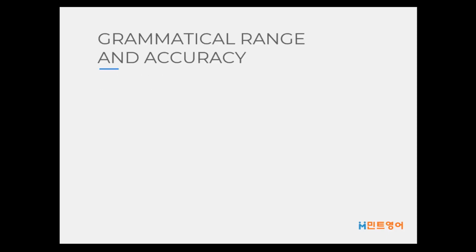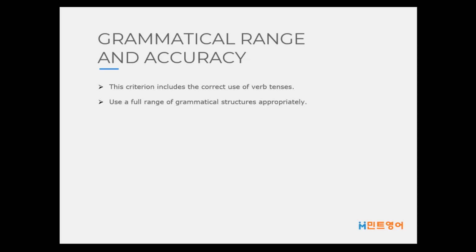Your score in grammatical range and accuracy will depend on the correctness of your sentences, which includes the tenses of verbs. Using a full range of structures naturally and appropriately will guarantee a high score for the speaker.